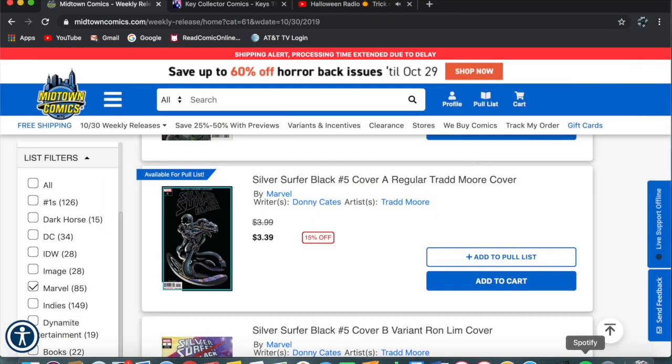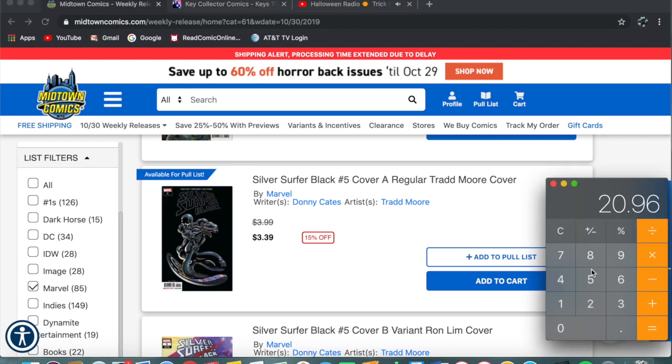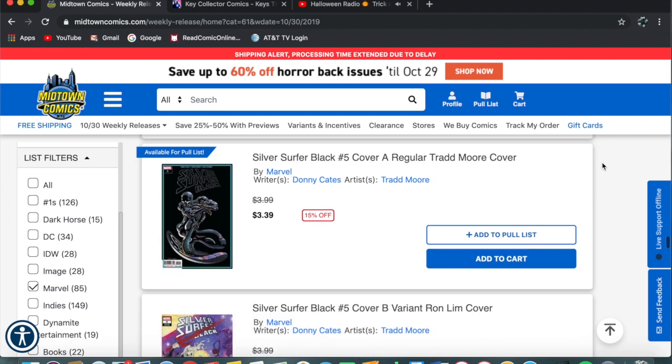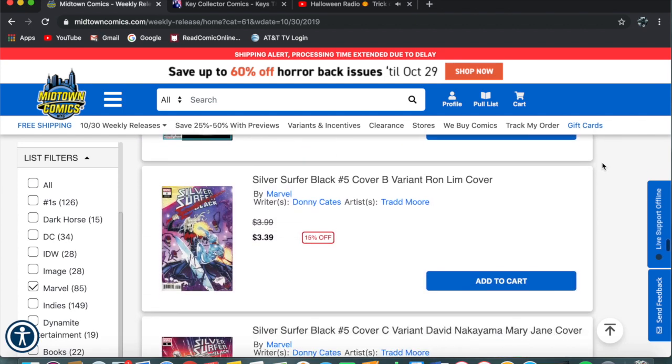So I'm adding that to the list. It's the last issue, and I think it's going to go out with a bang. And if you know Donny Cates, he likes to tie these stories into future stories. So I'm going to definitely recommend that one.